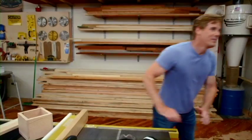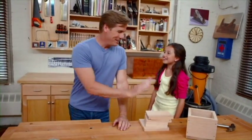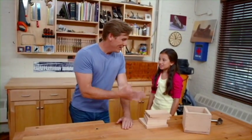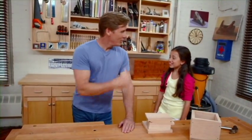All right, Courtney, well, I have the parts. What do you think? It's really cool. Awesome, right? Yeah. Now, where do you think this wood comes from? From a tree in the forest? That's right, but you know what? There's actually a long process to get a tree to a piece of wood like this here in my shop. Really? Yeah, so why don't I show you how it's done?